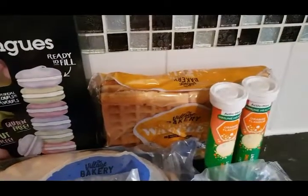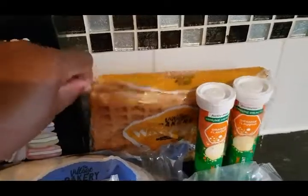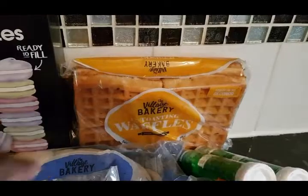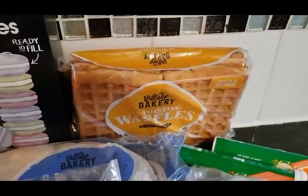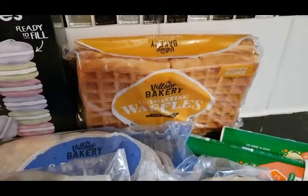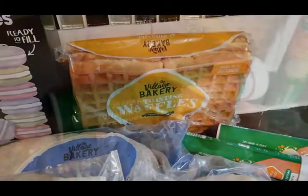Next, I've got some waffles, and I love having my waffles. I like to toast them and then just serve them with some fruit and some yogurt and honey as well, and it makes a really nice dessert.